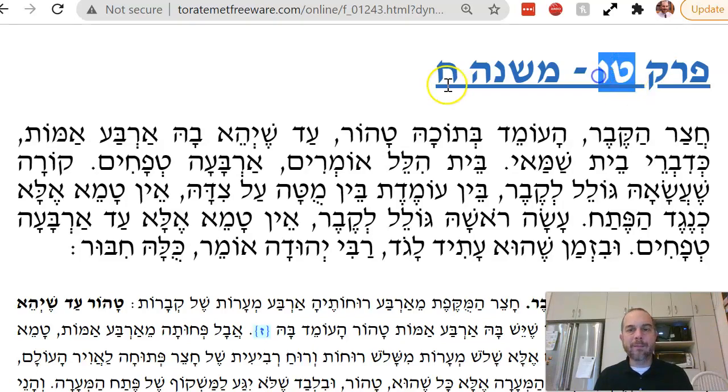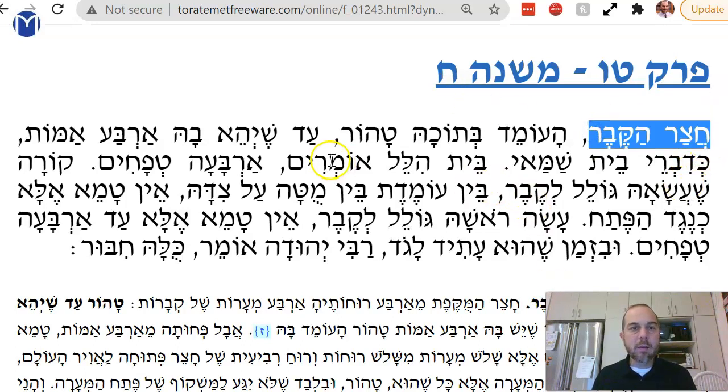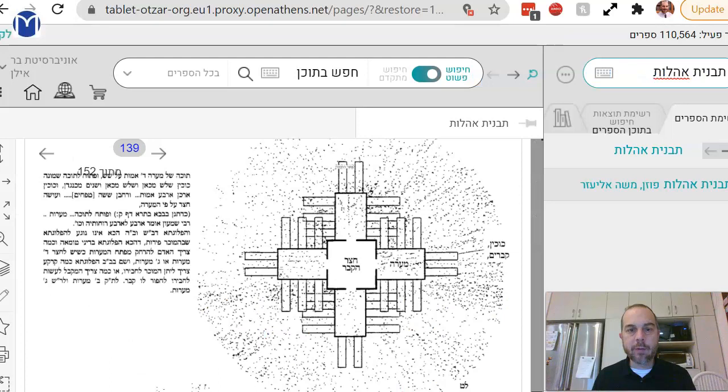Oholot, Perek Tet Vav, 8th Mishnah, in the 15th chapter of Masechet Oholot. We're going to talk about Chatzer HaKever. We're going to go back to Rav Posen for this one.